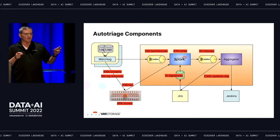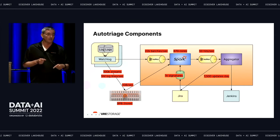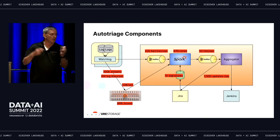All of those log files flowing from all those sources turn into about 20,000 batches a second. A batch of metadata is sent through Kafka, and it says, okay, you wrote the log, here's a chunk of a log file, go process it. So the system busts it up into log pieces.